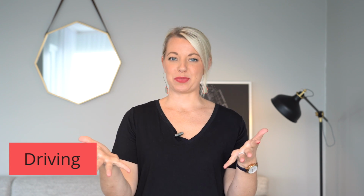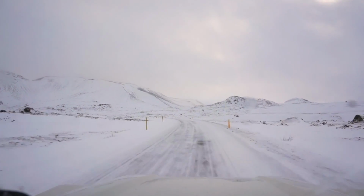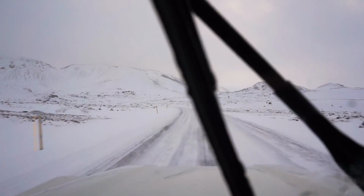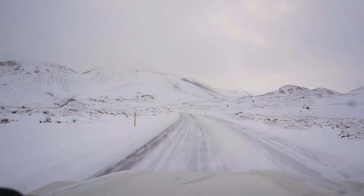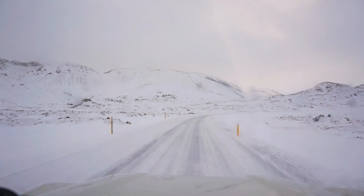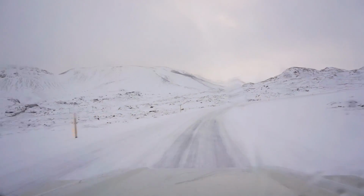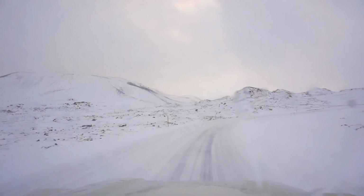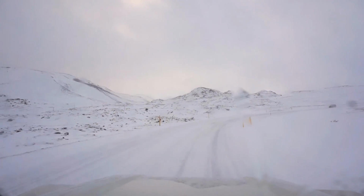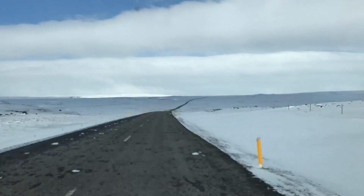Driving in November. Okay, let me just say that it's challenging, right? Let's just be honest, it's not easy. If you already have experience driving in snowy and slippery conditions, then you'll be okay. You just need to make sure to take it slow and have the appropriate vehicle. If, however, you don't have experience driving in these conditions, I wouldn't personally recommend renting a car and driving around the country, because these roads in Iceland are not your average roads. The conditions can be quite brutal.